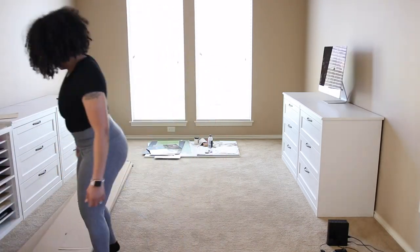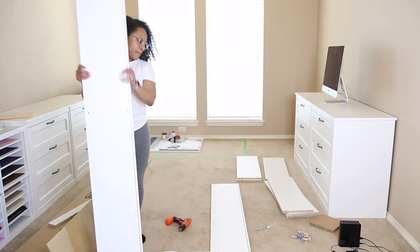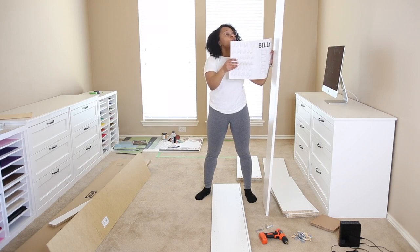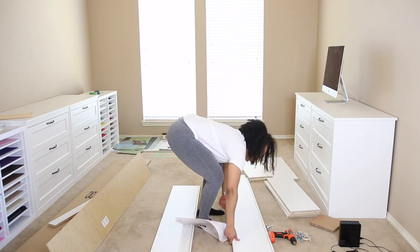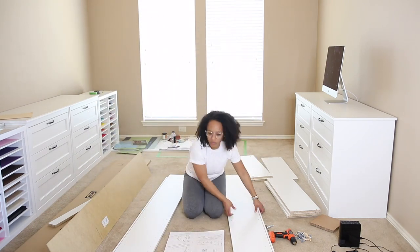It's time now to go ahead and start building out the Billy bookcases. One thing about me, you all, is that once I start, it's hard for me to stop. I like to get things done. So I did purchase two Billy bookcases, one to go on each side of the dressers on the right-hand side. Inside the Billy bookcases will be my actual machines.